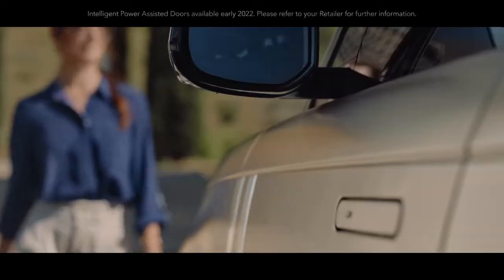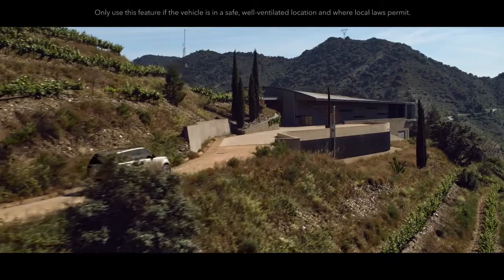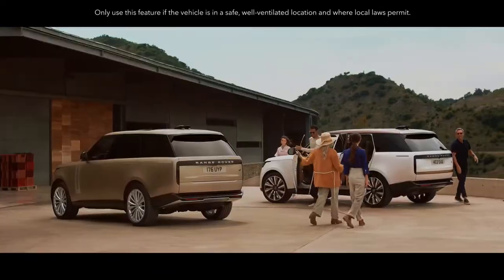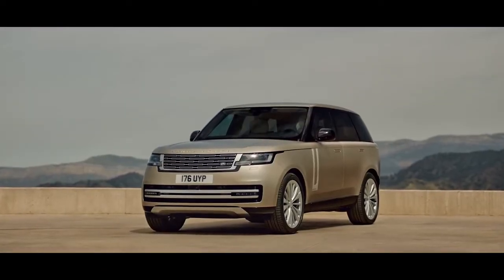Simply approach the new Range Rover to engage the flush deployable door handles. Power-assisted doors make life that bit easier. Heat or cool the vehicle remotely with cabin preconditioning, available via the InControl remote app.